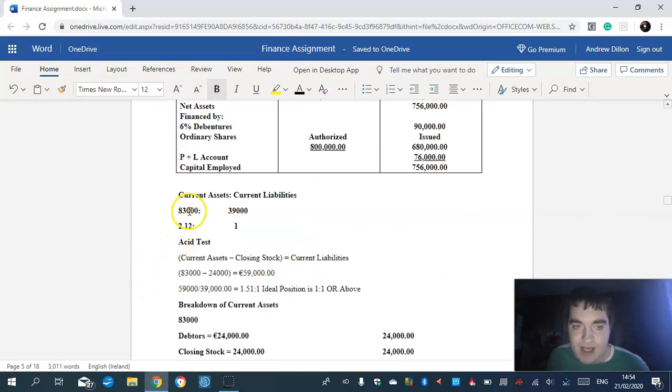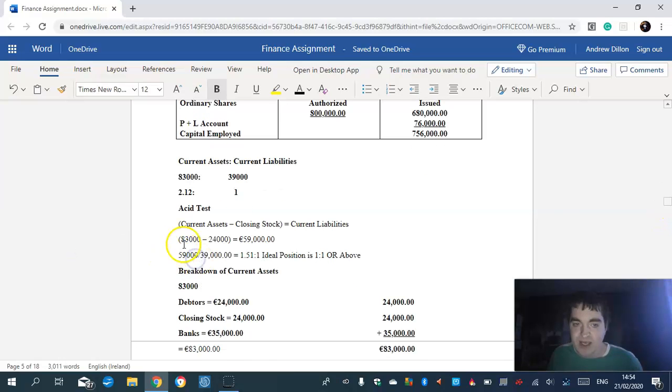When it comes to the asset and liabilities tests, I have to divide these and I get 2.12, 2 dotted by 1, and my acid test will be €83,000 minus €24,000 is equal to €59,000. And then I have to divide this by €39,000, which is the current liabilities figure, trade creditors, and I get 1.51. 2 to 1 ideal position is 2 to 1 or above.